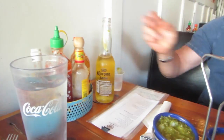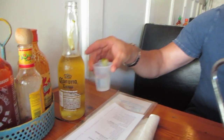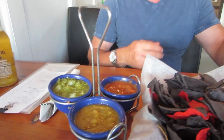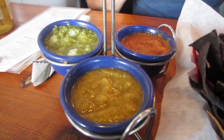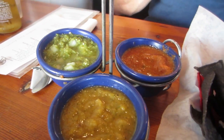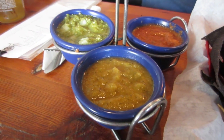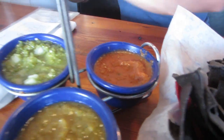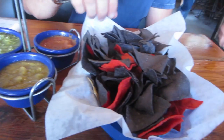So we get some tacos, some salsa, burritos. And he got a shot. I got a shot. She didn't get anything at all. No, just water for me. So we got, as a little appetizer, this thing with three salsas. One is some sort of mango something, one is a tomatillo one, and I don't know what the third one is, but pretty good.